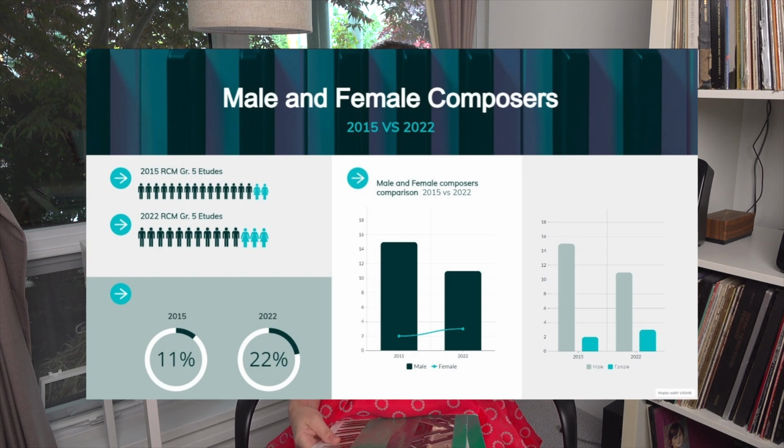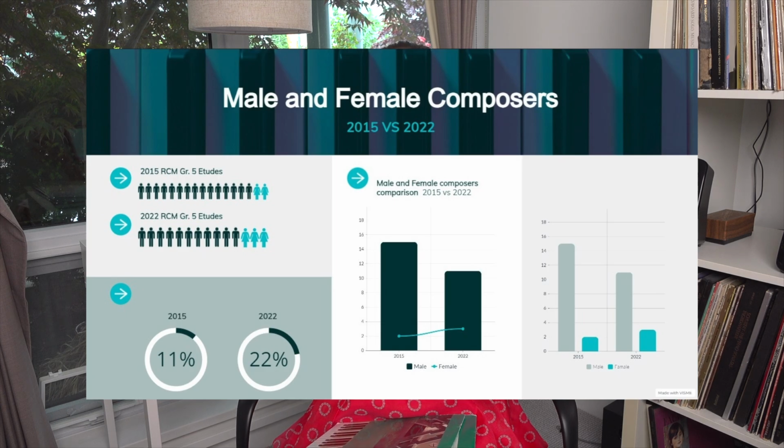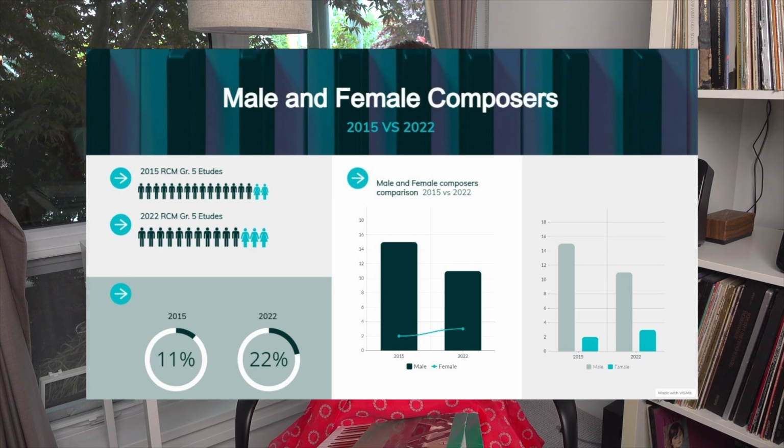So I prepared a chart so you can see it percentage-wise. I think it's very interesting. So what do you think about that? Do you think we should have more female composers included? Yes, we should. I should write a piece and submit it to RCM.